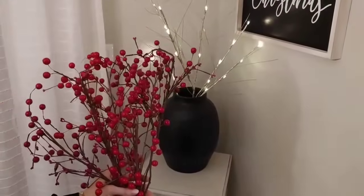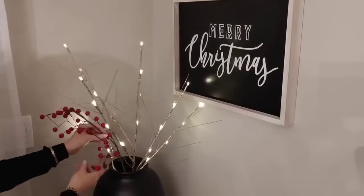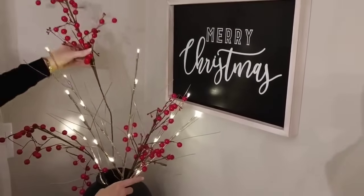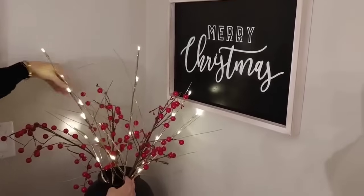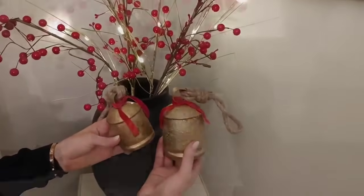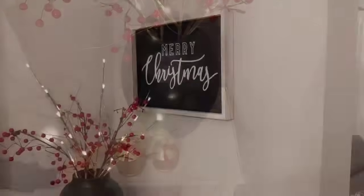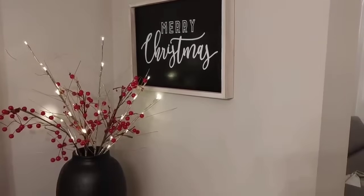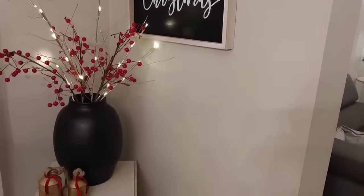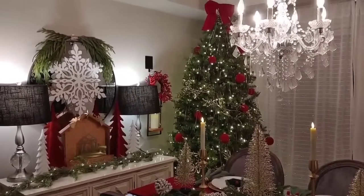I would have liked to add maybe some greenery stems. I didn't have any, so I thought these gorgeous cranberry stems would be perfect. I love the pop of color, and maybe the green would have been too dark with all the black. So I think the red does look perfect, and the finishing little touch is these gorgeous gold bells. This little area turned out so cute, and I love the addition of the lighted branches. I think they add so much to this space, and this whole room turned out so pretty.